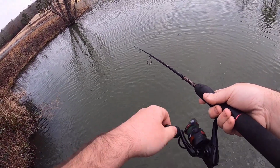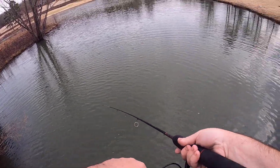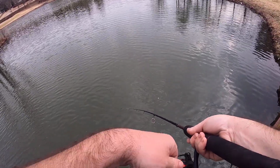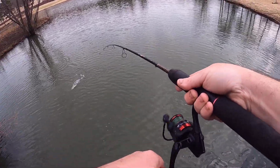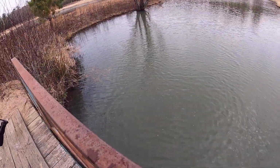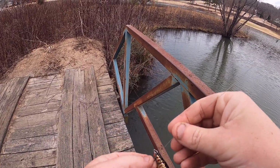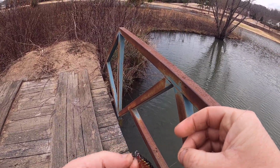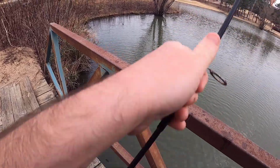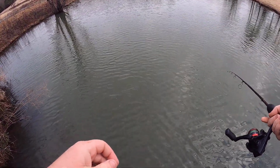Well, can I pull three out of the same area? There's two so far. I can. I can indeed pull three from the same spot. Yep, there he goes. That counts. Three fish, three casts in one spot. Four is really testing my luck here.